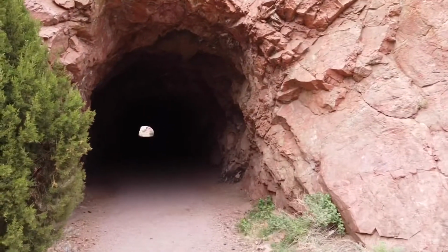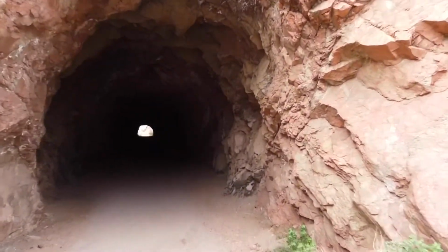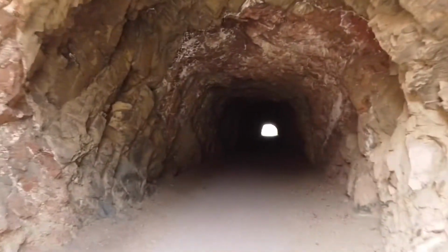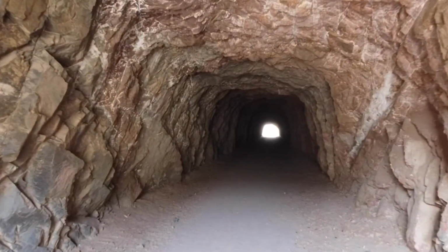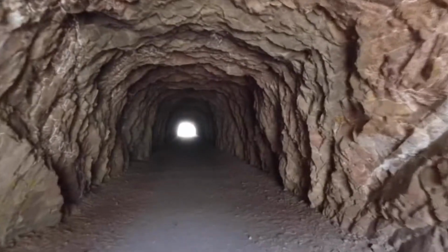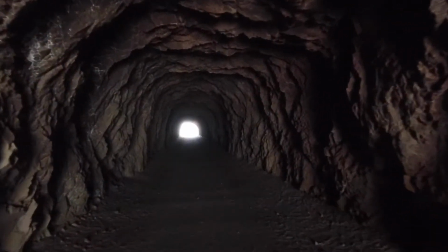So this is the longest tunnel. It's the first one you come to from the parking lot, and I thought on the way back it would be neat to fly the drone through. Just flying it right in front of us as Webster and I are walking. But there was a hefty little breeze blowing through here, much stronger than the 15 to 20, 25 miles an hour that the drone could handle.